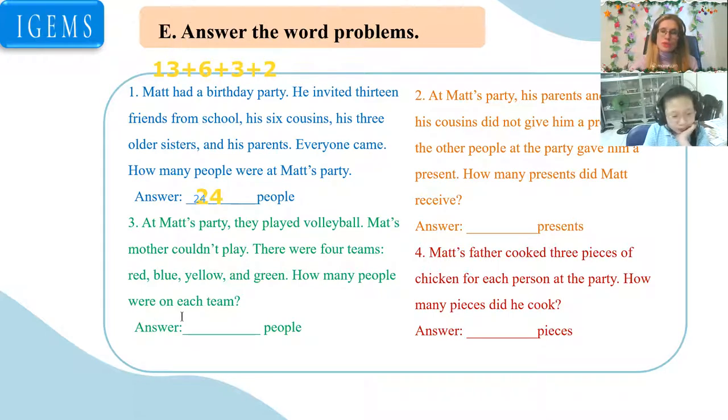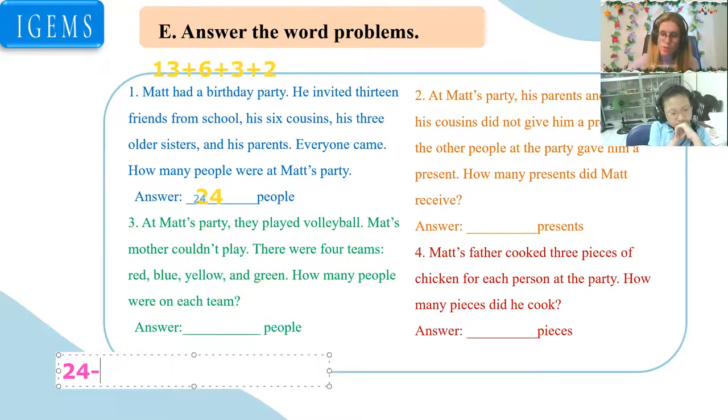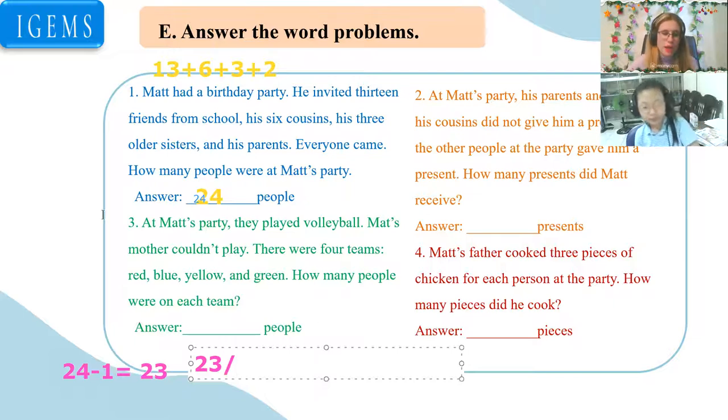Oh, I skipped number 2. I'm doing number 3. It's fine. There were 4 teams. So you take 24. Matt's mother can't play, so minus 1. So you take 24 minus 1, which gives you 23. Then you take 23 divided by how many teams are there? 1, 2, 3, four teams. Yes, 4 teams.